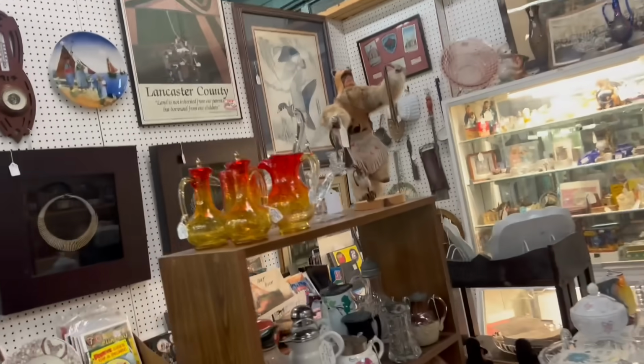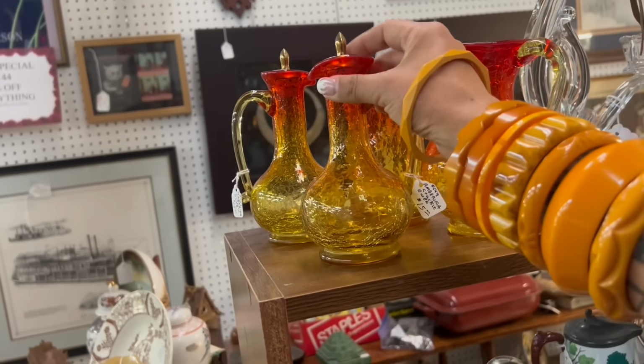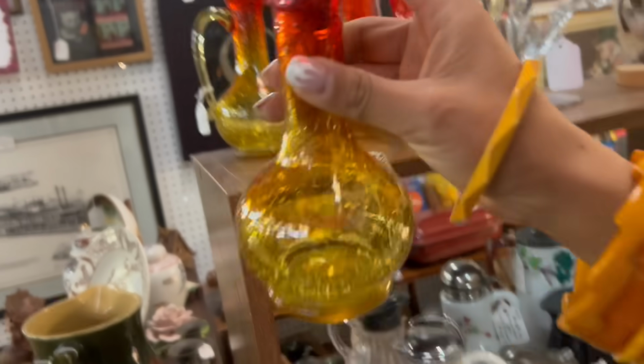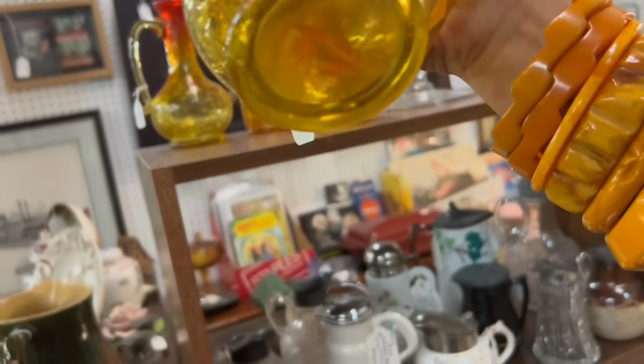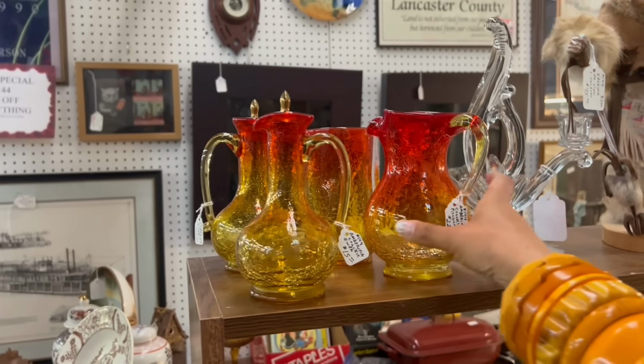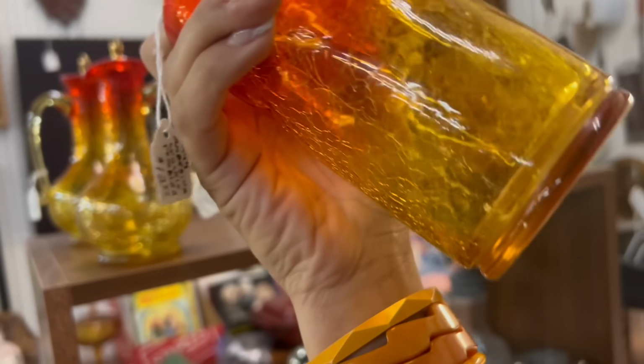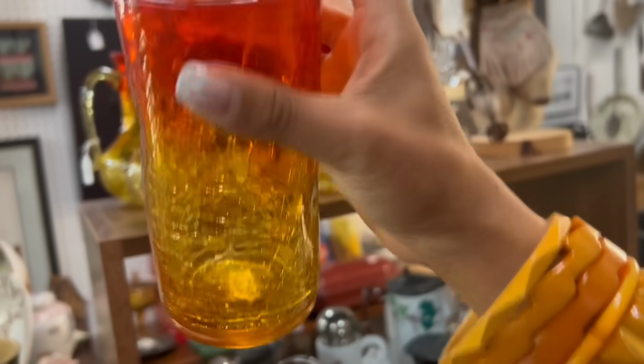And what's happening over here with this fabulous Amberina set? Look at that. I've never seen one with the lid on it. Oh, that's great. $15 and 40% off. Well, that's kind of a no-brainer. And this is a fun one too. This tumbler, that could be used as a vase too, $12.50.